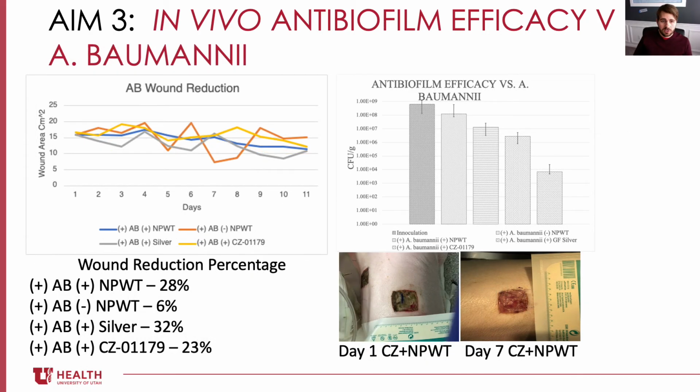Next, I want to talk about the Acinetobacter data. Again, here's the wound reduction graph. With negative pressure wound therapy, we see 28% wound reduction versus 6% without negative pressure wound therapy. This is a pretty big jump, a big difference. So now onto the anti-biofilm efficacy. Here's the inoculation, about 10 to the 9. And then we see about a 5 log reduction with CZ after 7 days of treatment versus silver, which only has about a 2 log reduction.